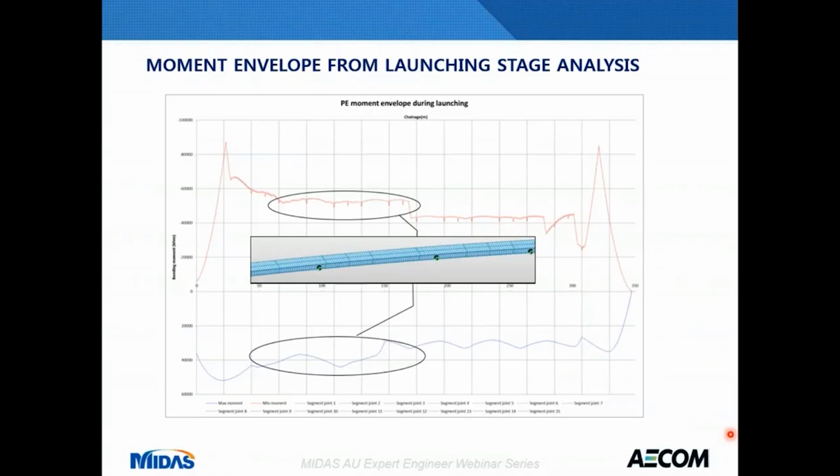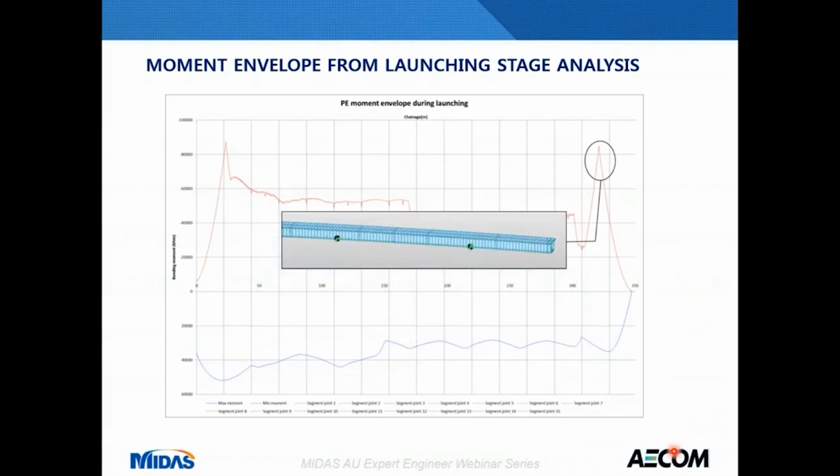There is another peak towards the trailing end of the bridge. This happens when the trailing end of the bridge just leaves the casting bed and becomes a cantilever. There is one potential critical stage hidden inside this envelope. It happens when a segment is launched with some of the tendons in the flange stressed.